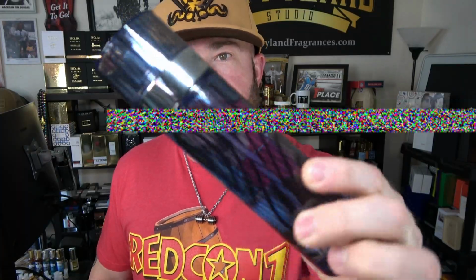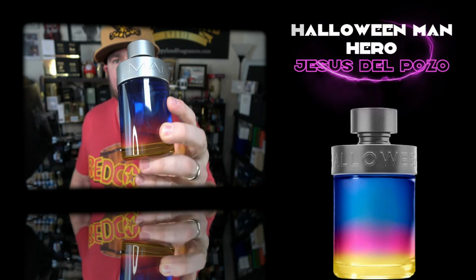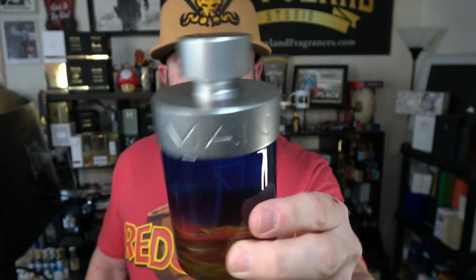Paris Hilton for Him. Next, I think this is the best cheap alternative for Invictus Aqua 2018. To my nose, the only real differences here is this has lavender, which makes it a little bit more soapy than Invictus Aqua. Invictus Aqua has violet, which makes it a little bit more floral and powdery than Halloween Man Hero. You can find this 4.2 ounce bottle for around 40 bucks, even a little bit less if you're willing to get a tester, which still comes with the cap, just comes in a white tester box.